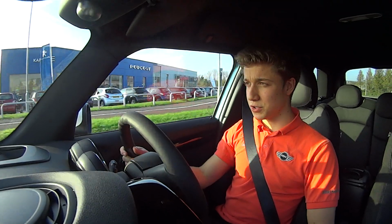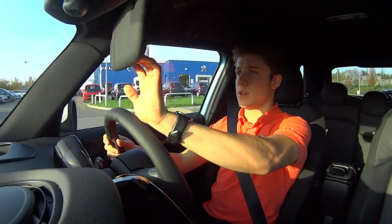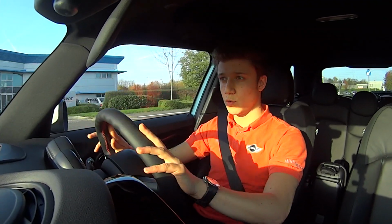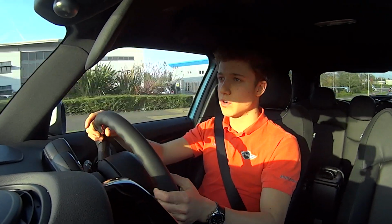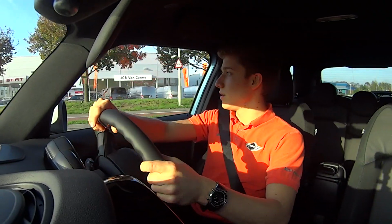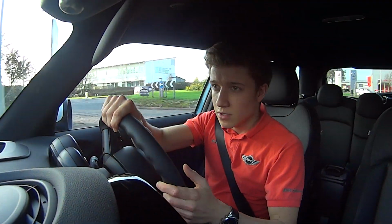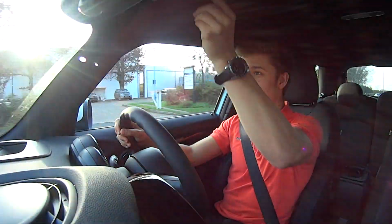It's just a real pleasure to drive. It feels comfortable. The seats are very supportive. You feel like you've driven the car for a long time after only a few minutes of driving. It's just really, really nice. And you might be able to hear the engine. It's got quite a nice note to it. Not too bad.